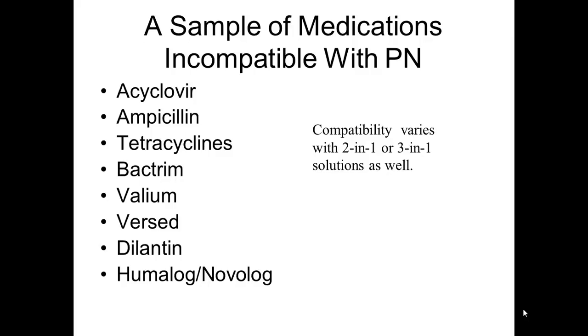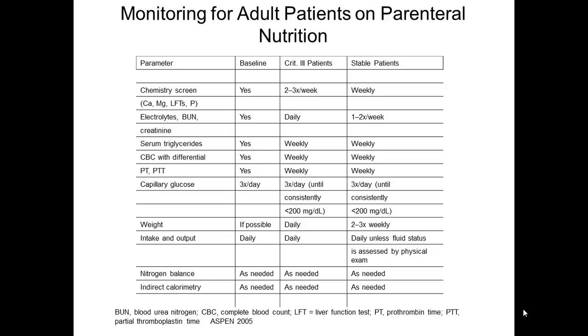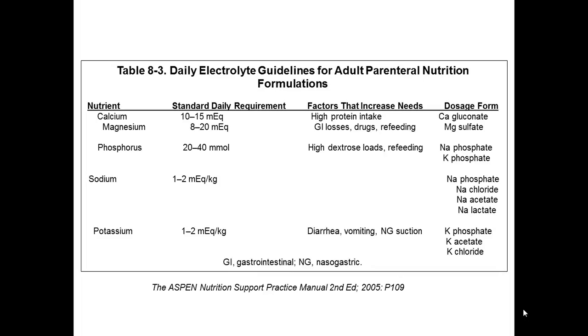We also have to think about all the different medications that are incompatible with parenteral nutrition. Pharmacy is usually very good about providing this information. Here's an example of a monitoring algorithm for adult patients on parenteral nutrition. And here's an example of electrolyte guidelines that should be followed for patients on parenteral nutrition.